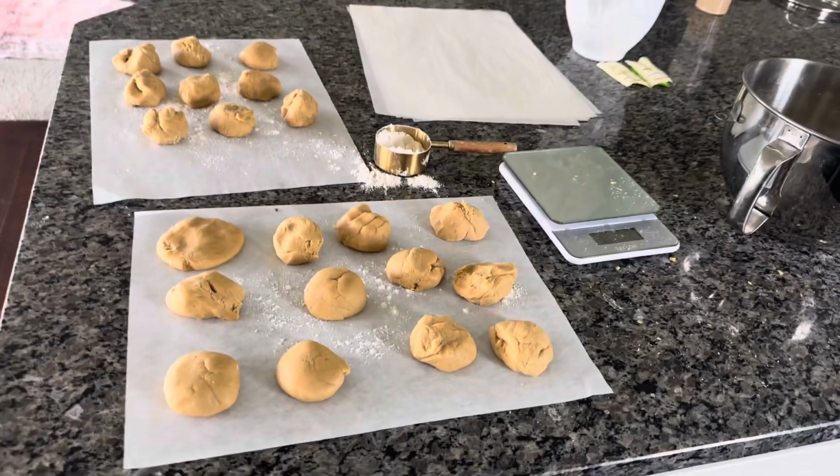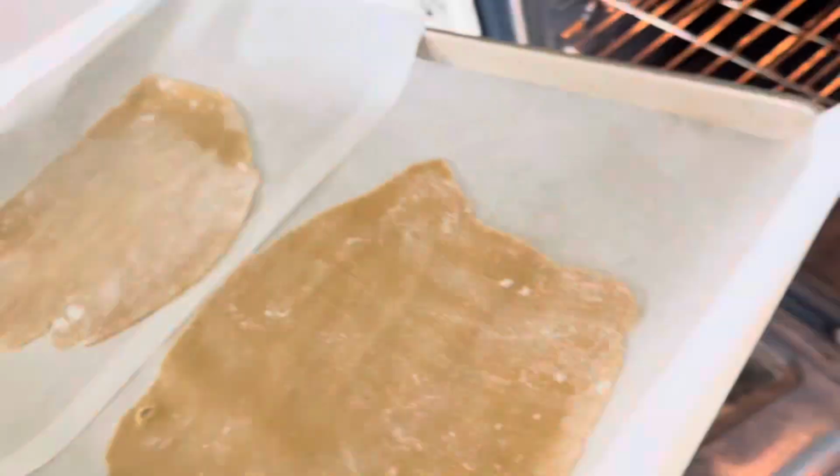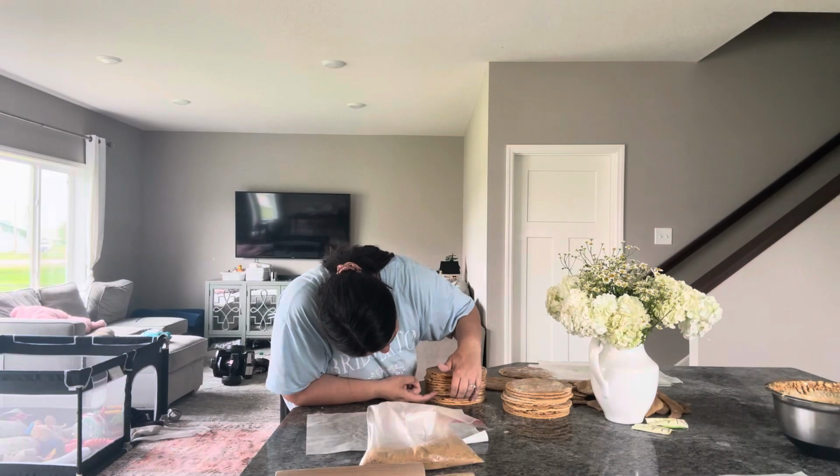Right now it is Thursday and I'm baking this cake. I'm making two. It is called honey cake. You have to bake each layer one by one, and then you'll be able to stack it. My kids are currently napping and I'm shocked at the progress that I got while they're napping.